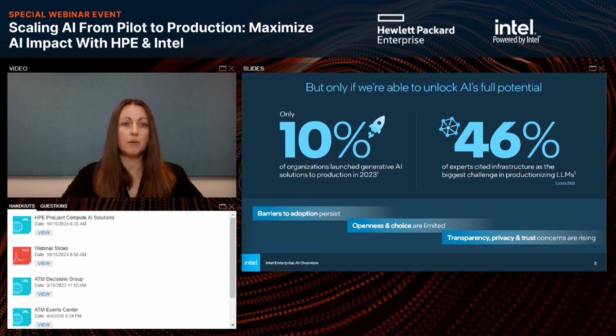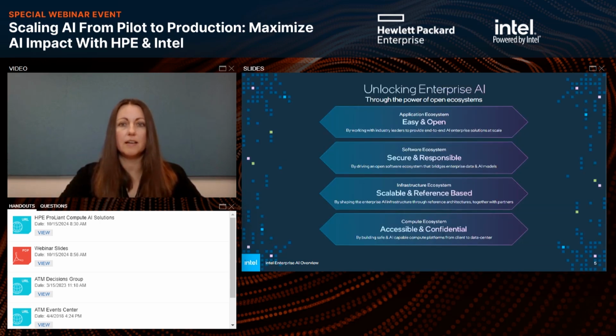So there are a number of reasons why we're seeing limited adoption, but definitely not limited interest. So the growth is there. The numbers on my previous slide talk to that. So then when we look at, okay, well, what does enterprise need in order to be able to adopt AI? So first of all, you need an easy and open ecosystem. And really a recurring theme in my talk today is going to be cost and open.